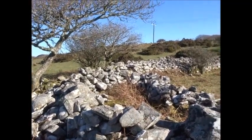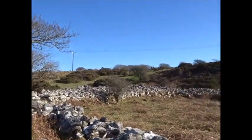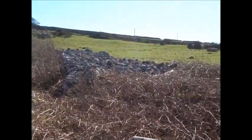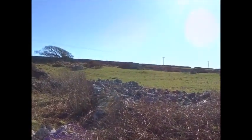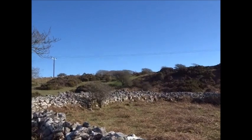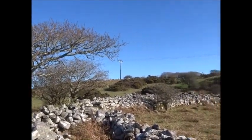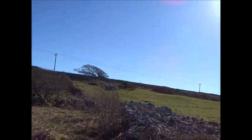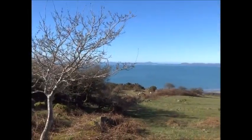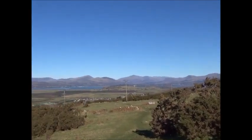That was incorporated in the walls of the settlement. Very interesting. Just a stone's throw basically from where I live. Yeah, beautiful day.